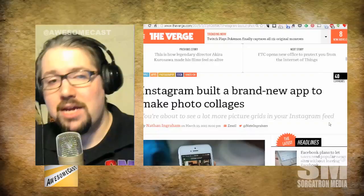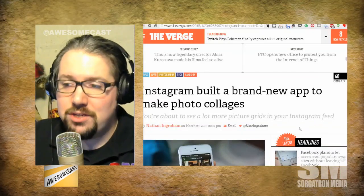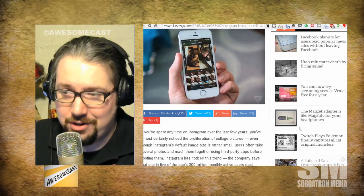Instagram's been very simplified in its approach and has been spinning certain things out, like Hyperlapse previously, where you could do quick time-lapse videos. Really good, by the way, for just shooting at 1x and shooting regular footage to keep it smooth. Anyways, they built a brand new app, according to The Verge, to make photo collages. Man, that just killed a lot of applications out there on my iPhone.